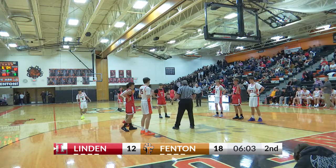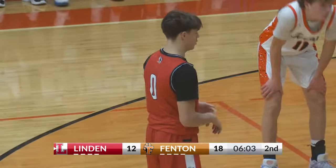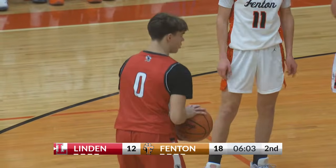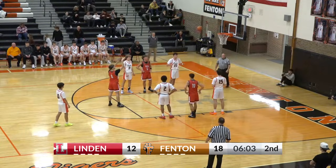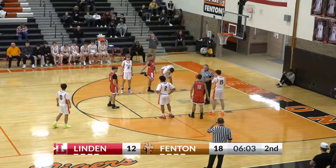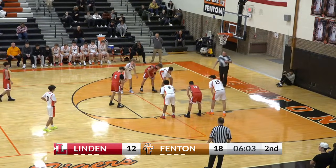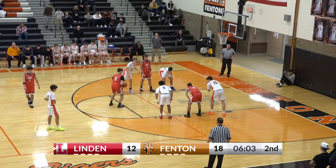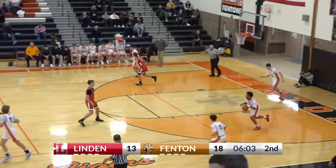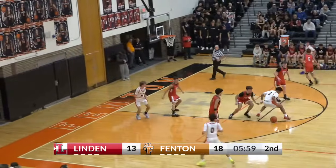This is Linden's guard, Aiden Moore, at the free throw line here. He is one of the most efficient guards in the Flint Metro League. His field goal percentage is 50%. And it's not like he doesn't take a lot of shots. Aiden Moore averages over 10 points per game. Yeah, not a lot of guards are averaging over 50%. That's normally for the bigs who are getting buckets right at the hoop. So that's a great shooting percentage. Moore, a 3-level scorer. He loves the drive. He likes the mid-range and can pull up to elevate, as well as the 3-ball. Efficient from there as well.